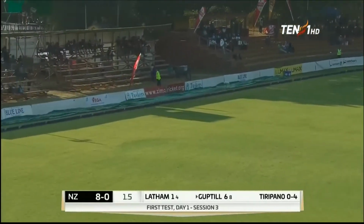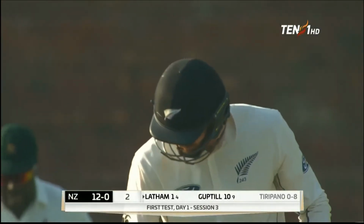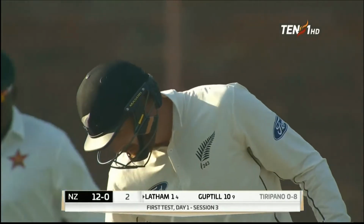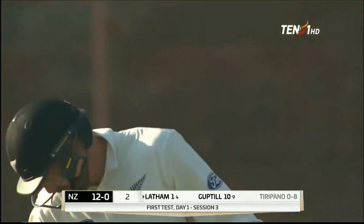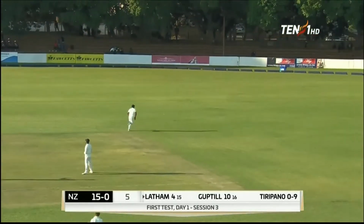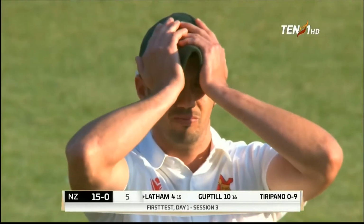Well, don't move, because that made a cracking sound off the bat. It's short and wide, and it's just sat up, and it's gone for another boundary. Punched away, that'll be a boundary. Wouldn't be happy with that is Graeme Cremer.